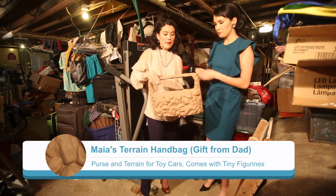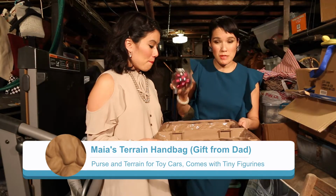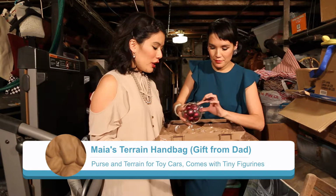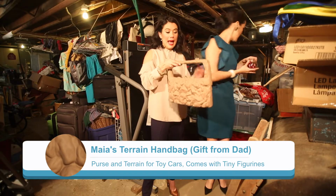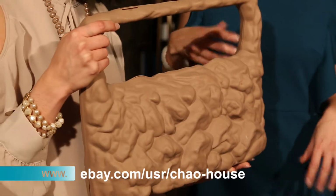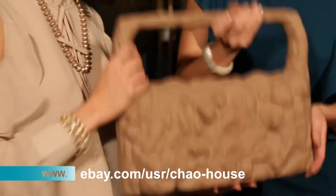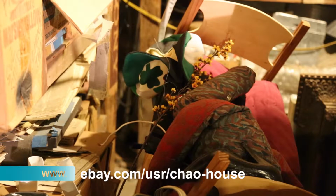So you can pop them inside your bag, some Christmas ornaments, and then you close it up and it can clasp like so. Just like that. And you can go wherever you want to go. And it's percussive. You can definitely do it in the crotch of your elbow.